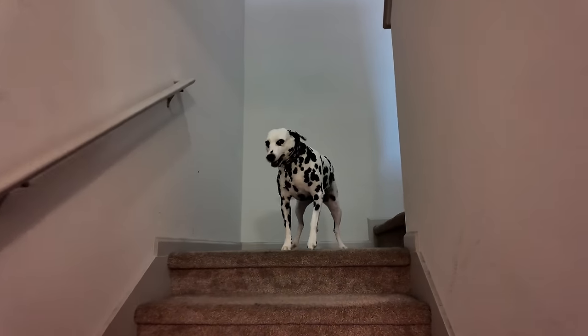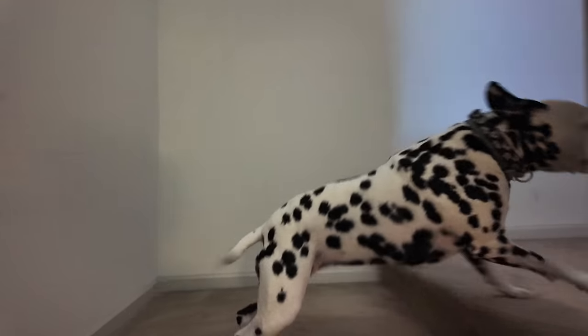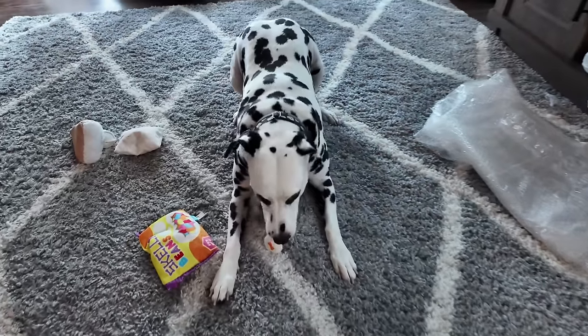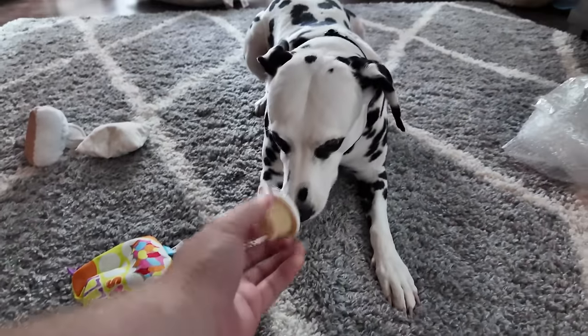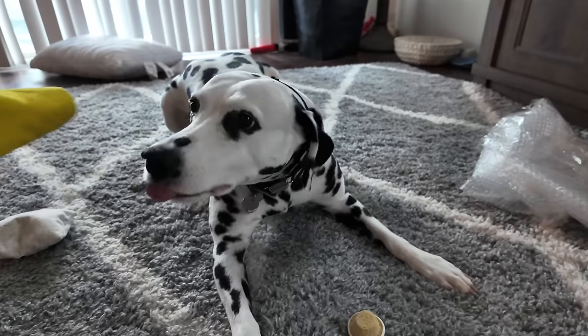Oh, the Crossroads. There she is, Gracie Girl. What? You want a cookie? You want a treat? She gone. Would you like a pup cup? Oop. Hey, where'd you go with it? Here. There you go. Did you get your treat out of here earlier?